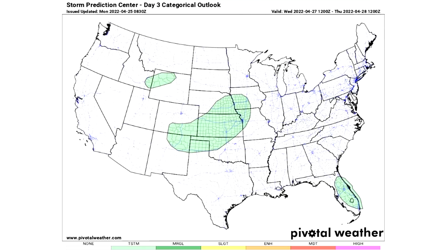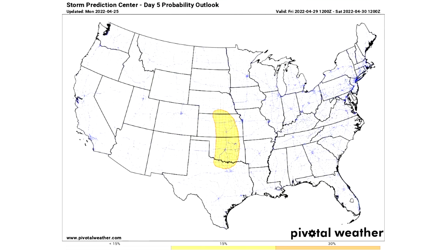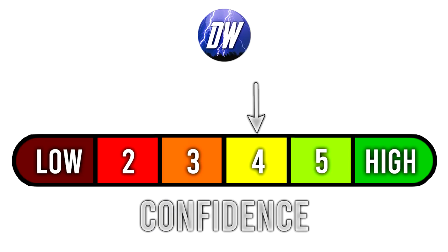And then we have one day in the extended range that we need to watch. This is going to be for Friday, April 29th. We do have, for day 5, a 15% chance of severe weather for southern Nebraska, Kansas, Oklahoma, and northern Texas there, which translates to a slight risk at least here for this date on Friday, April 29th. So we're going to have to watch for that for sure.